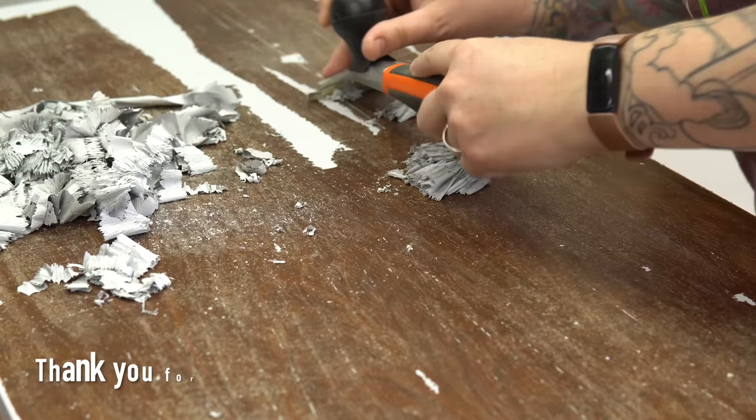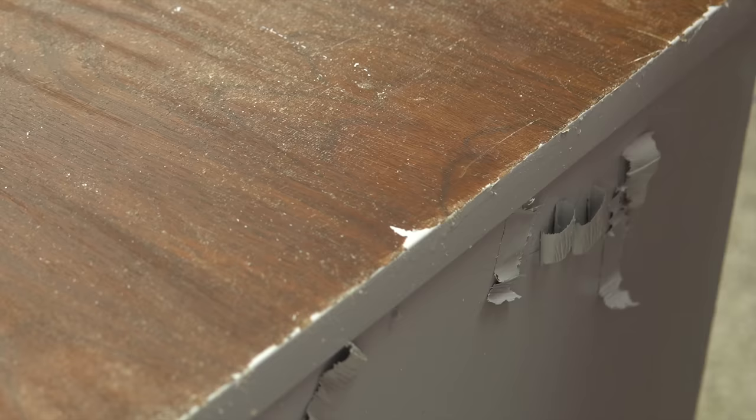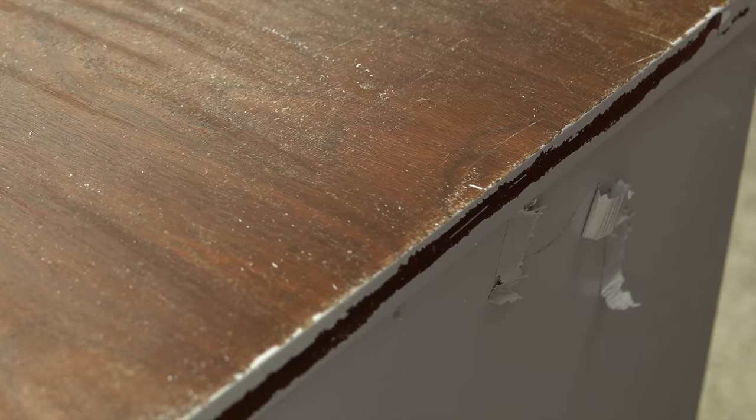As you can see, this scraper is very, very easily taking this paint off. Now, you might be wondering why I'm not using a chemical stripper, and it's actually one of the questions I get asked the most when it comes to removing a finish. And that is how I decide between using a chemical stripper, sanding a finish off, or scraping like I'm doing here.